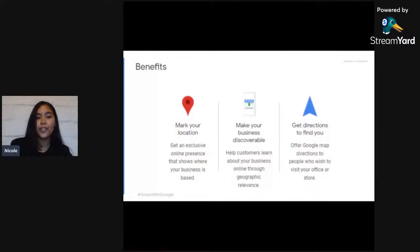Get directions to find you. Third, by having your business listed on Google Maps, you can actually offer Google Maps directions to people who wish to visit your office or your store and do not know exactly how to reach you. You can get found on Google free of charge. Now, it's therefore important that your business has a listing for potential customers to find you on Google.